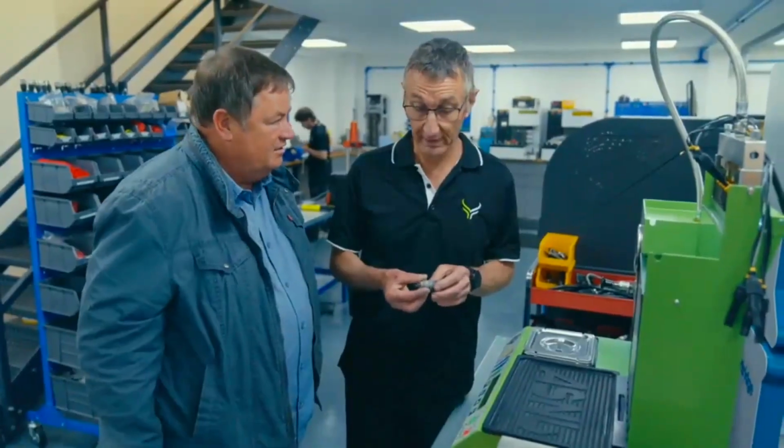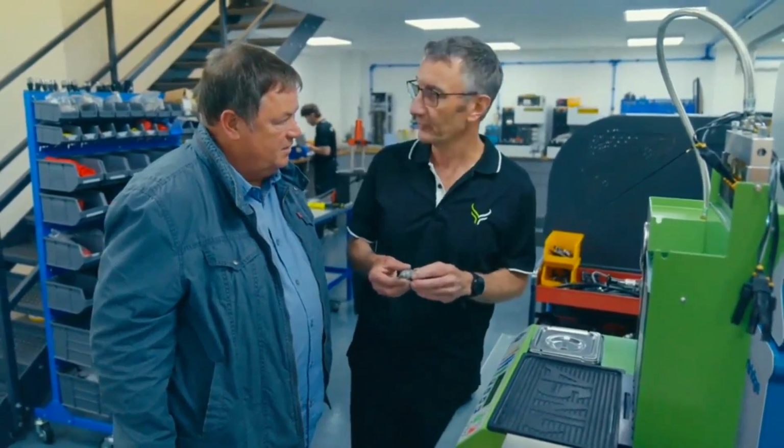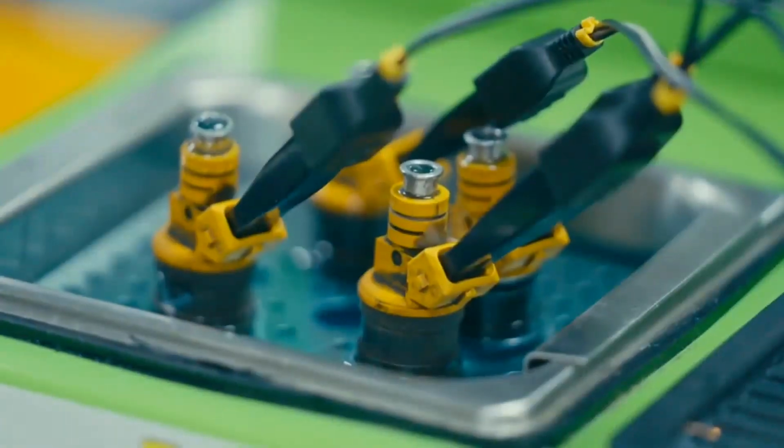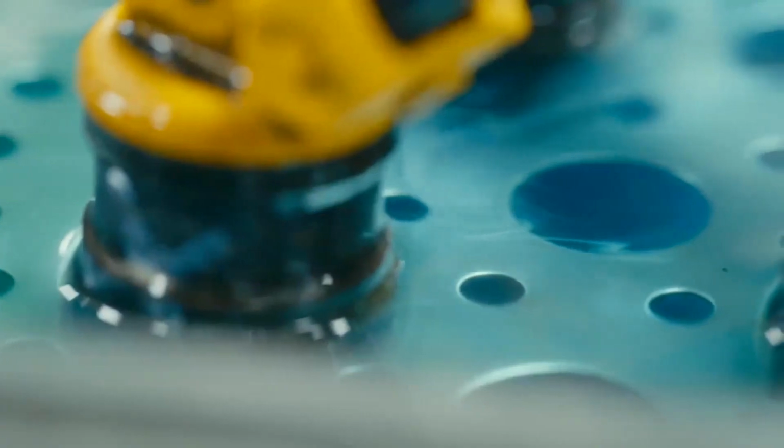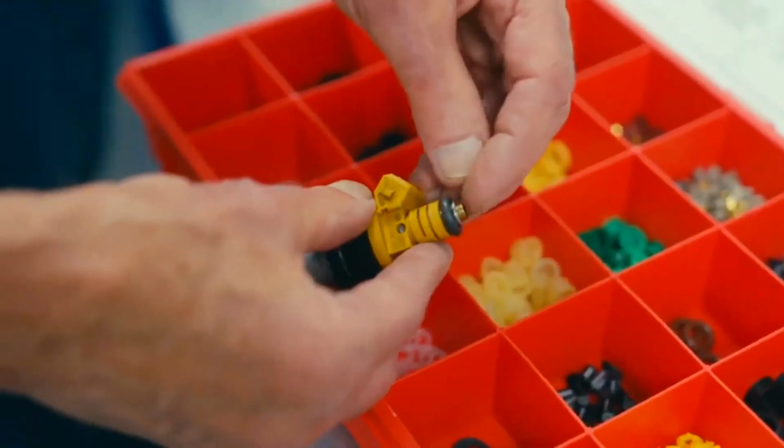Can you fix it? We can certainly put it through the ultrasonic cleaning, and hopefully we'll be able to clean that for you, Mike. Okay, good. After that, we're going to put new seals on, new filters, because the filters need to be replaced, and then see how they test again.